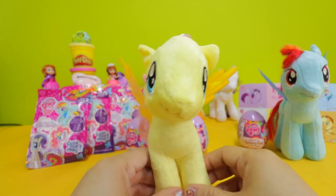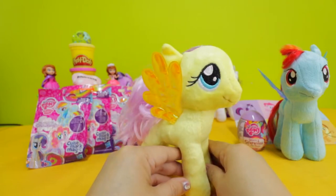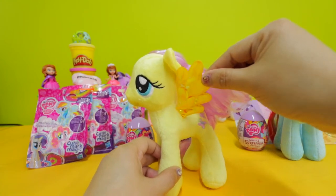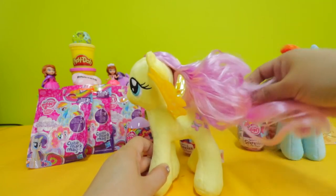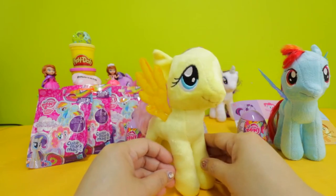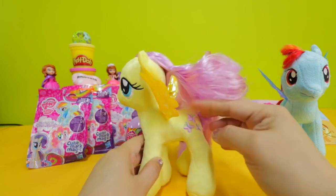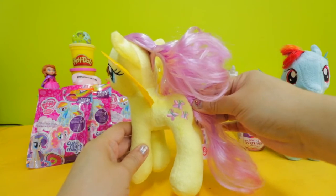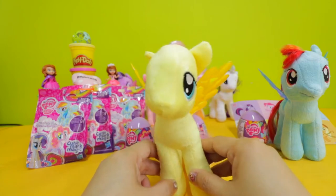Our next friend here is called Fluttershy. Yellow in color, she has a pair of yellow wings, a pretty purple hair, tail as well. Before I forget, what can you see in here? Oh yes, they are butterflies. She is Fluttershy.